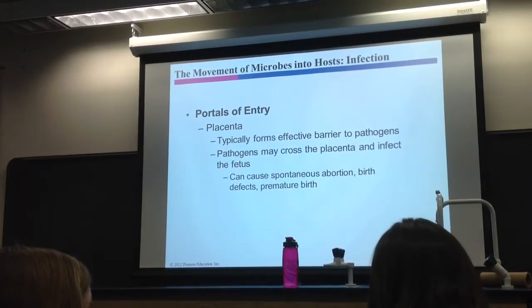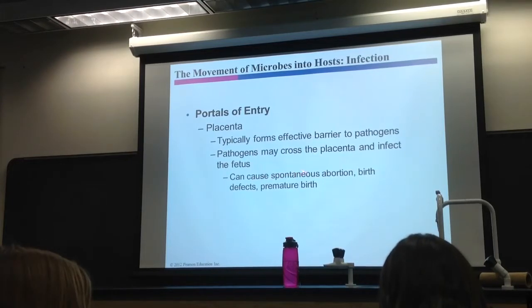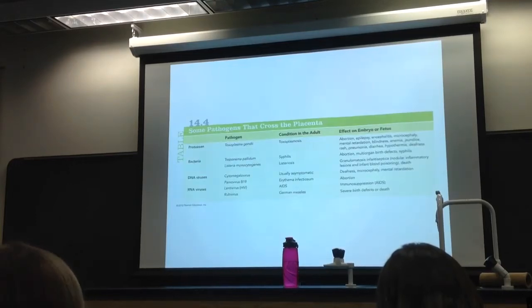And depending on what the pathogen is, it can have some bad results, like abortion, for example. Basically, a miscarriage, depending on what the pathogen is. Okay? So basically, spontaneous abortion, that's basically a miscarriage, birth defects, or premature birth. Of course, birth defects can be things like deafness and blindness. Okay? Real quick, just a couple of ones.